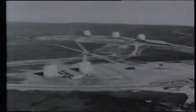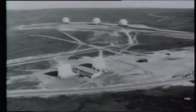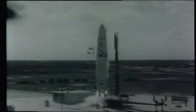The NATO early warning radar station at Fylingdales was put under RAF command. It could give 4 minutes warning of even a missile attack. American Thor missiles were lent to the RAF to augment Britain's nuclear power.